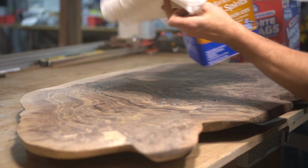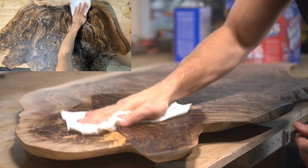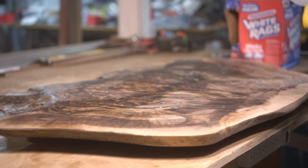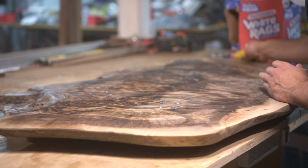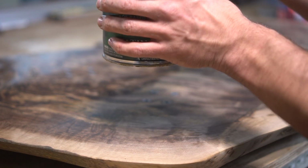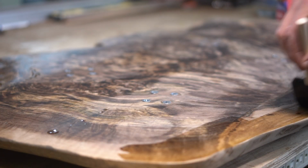I first take some mineral spirits and remove all the excess sawdust and miscellaneous particles left on this slab, let it dry, and then proceed to taking a tack cloth and removing the remaining particles left behind. And trust me, you're going to be surprised what this tack cloth picks up. And as you can see, I wasn't lying. And as for finish, we are of course using my favorite finish for walnut, which is the Armasil Satin Finish by General Finishes.